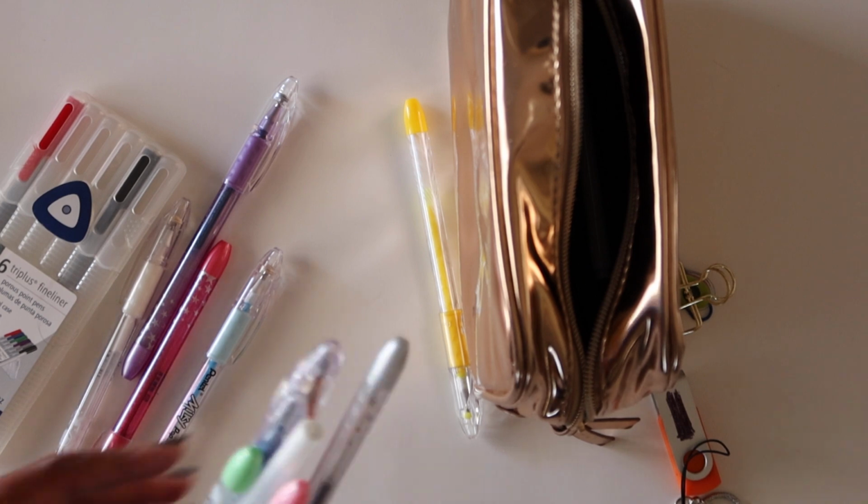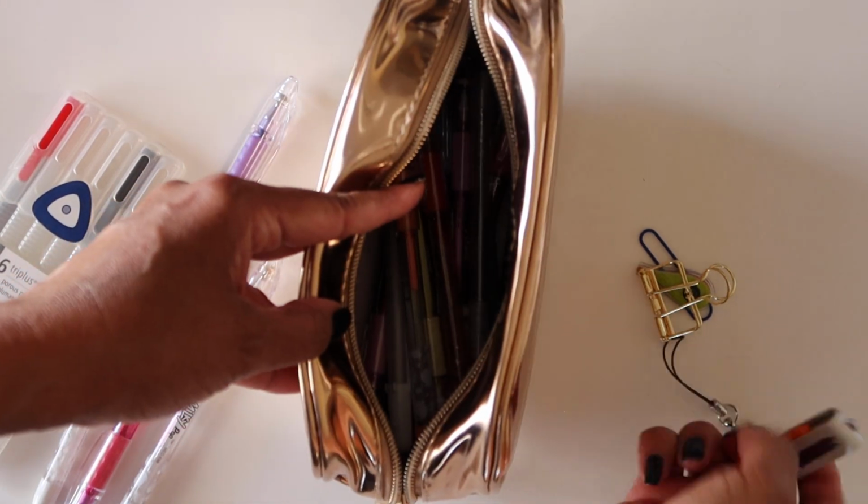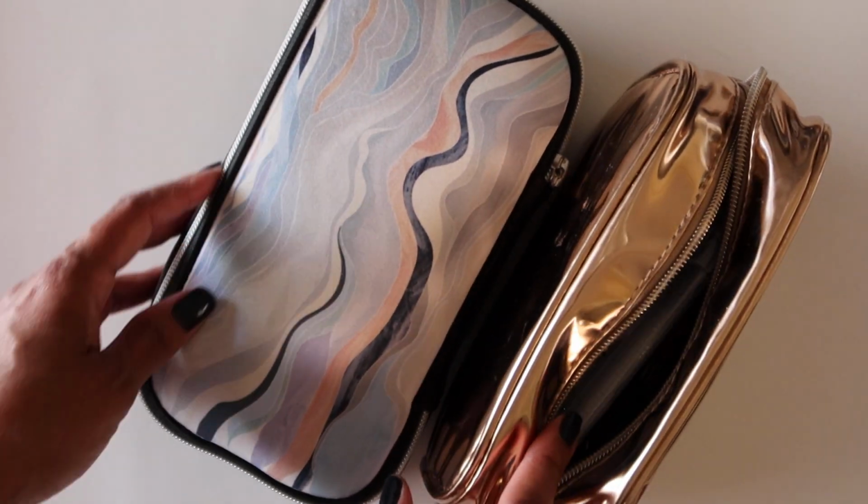So that is everything that is in my planner slash pen pouch. Like I said, these are the two pouches that I am in every single day, and I just wanted to share because it has been a while since I have done a video like that.